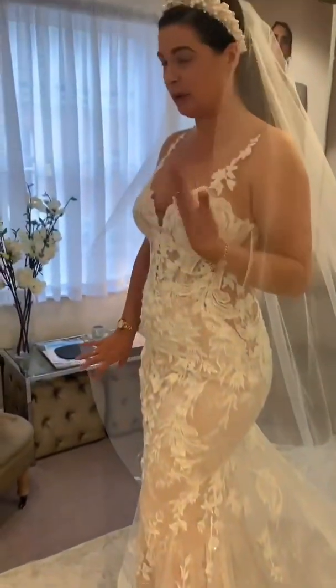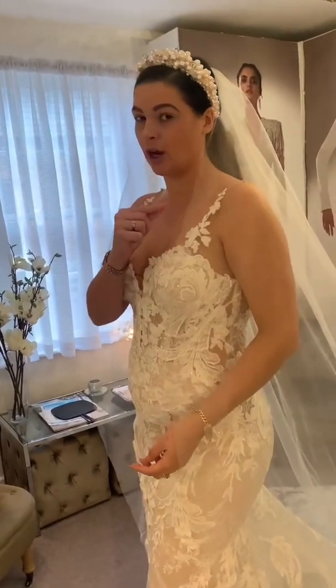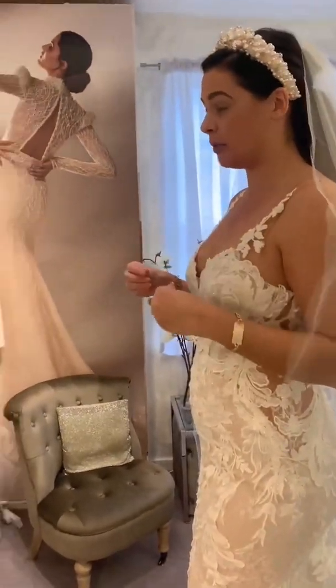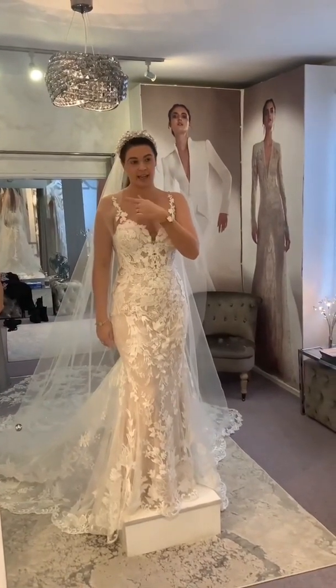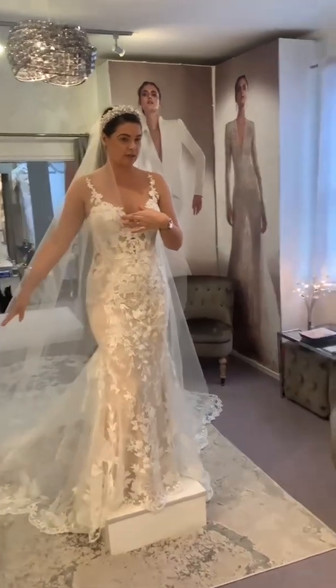I think it's personal preference, but I'm not a massive fan of lace edge from the top, because I think it looks more European. So I think if you're getting married abroad, then that really works. But in England, I think it's nice to just have a clean finish. Yeah. And I'm also not a fan of lace on top of lace. I think it can look a bit messy. So this kind of clean line is really, really beautiful.